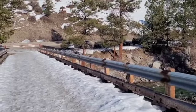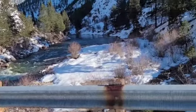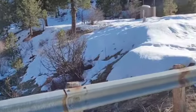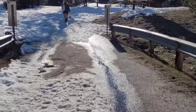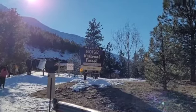So we just came across this footbridge, which is closed for the winter. I guess it's normally a car bridge. And walking across. Welcome to Boise National Forest.